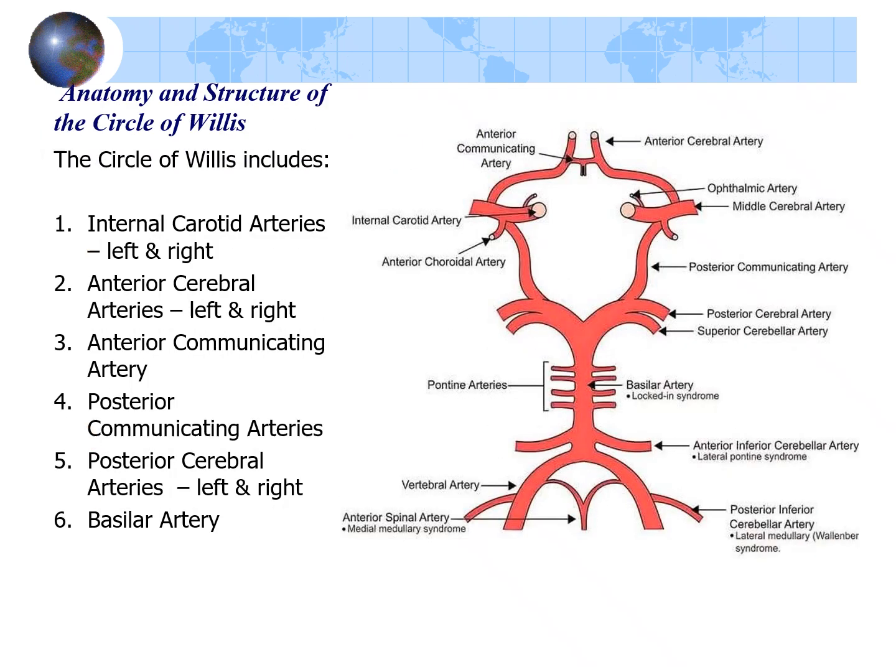Now, let's break down its parts. The Circle of Willis includes the left and right internal carotid arteries, left and right anterior cerebral arteries, anterior communicating artery which connects the two anterior cerebral arteries, left and right posterior communicating arteries which connect the anterior system to the posterior, left and right posterior cerebral arteries, and finally the basilar artery, which is formed by the joining of the vertebral arteries.